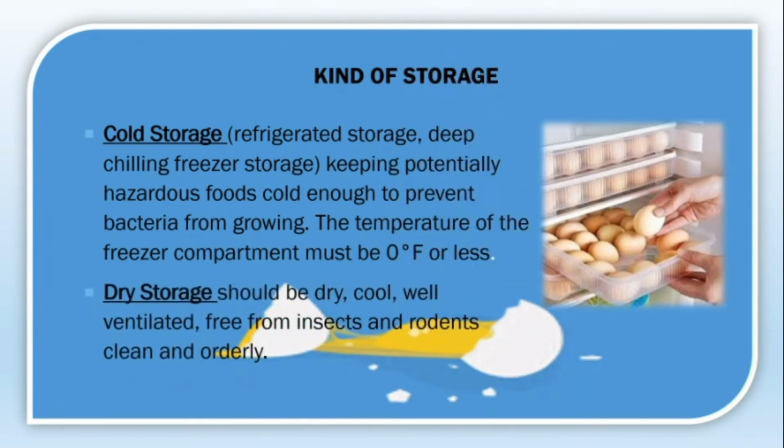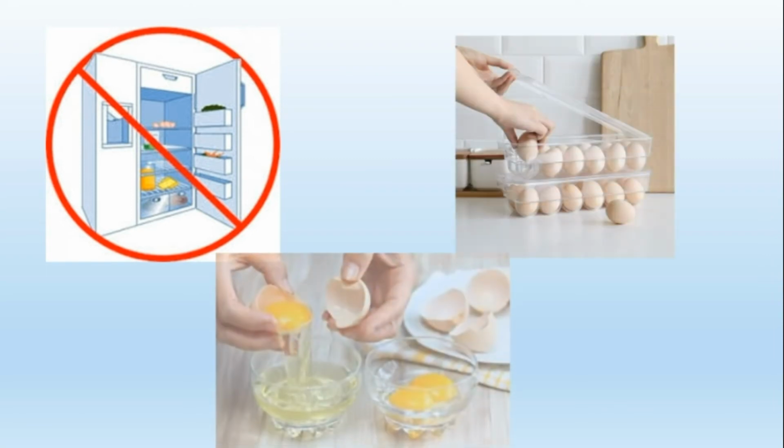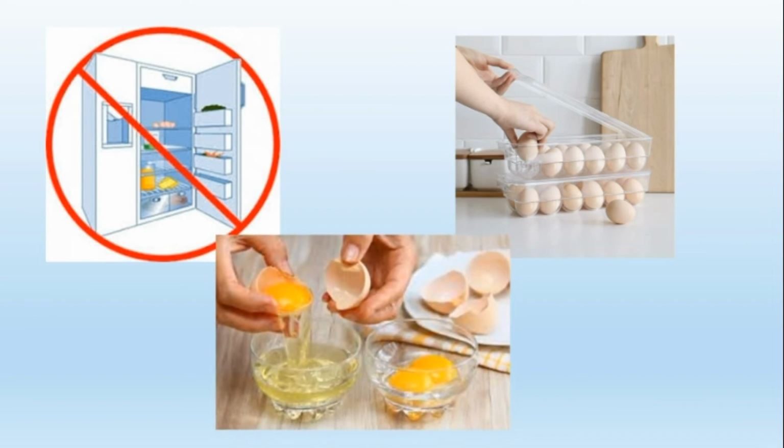Number 2, the dry storage. It should be dry, cool, well ventilated, free from insects and rodents, clean and orderly. In the absence of refrigerators, eggs may be stored at room temperature for about 7 days. But leftover egg yolks and egg whites should be kept in containers that will prevent them from drying.